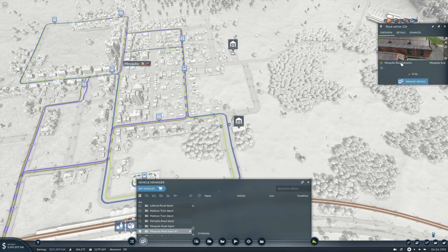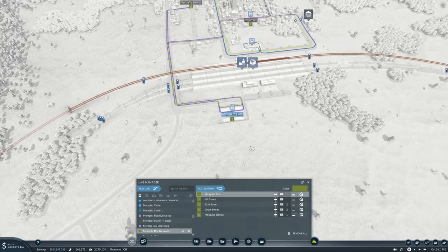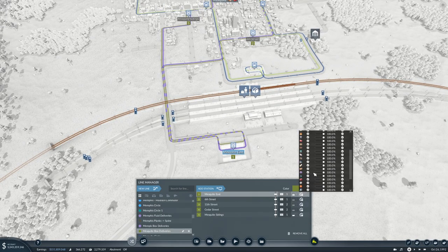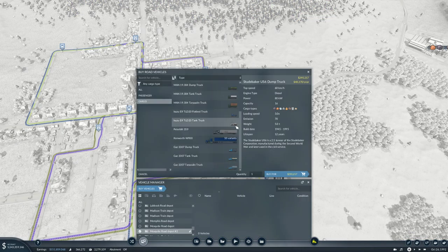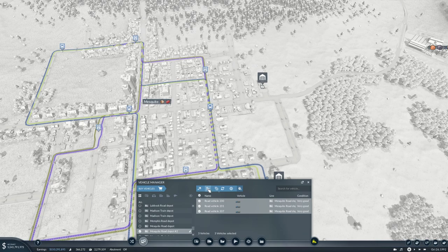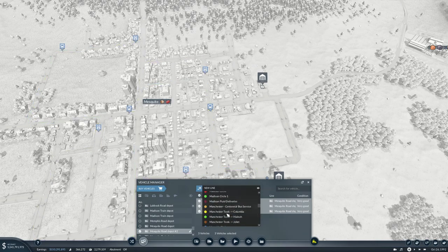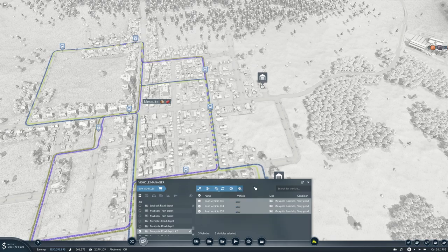And for Mesquite Box Deliveries, at Mesquite East, you do not pick up fuel. Okay. And then we have the tank truck. We'll get three of those. I don't even know if it needs fuel. Yeah, it does. Alright, what color is that? Mesquite Fluid Deliveries, it's like a, guess it's this one?